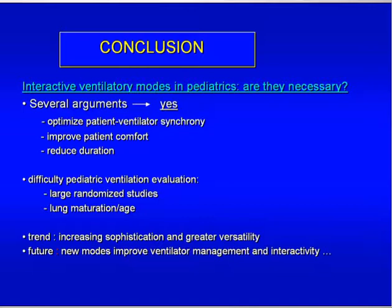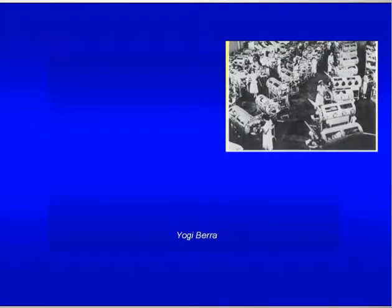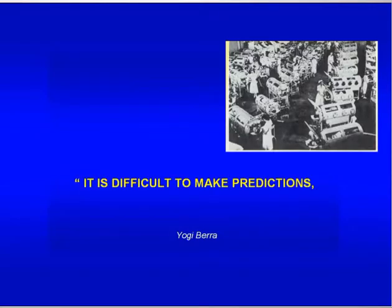I think that there is obviously a very definite trend towards increased sophistication of the ventilators, greater versatility, and I think that in the future, the new modes will improve ventilator management and interactivity. But you know, when you speak about the future, I always like to quote the words of Yogi Berra, who said, "It's difficult to make predictions, especially about the future."